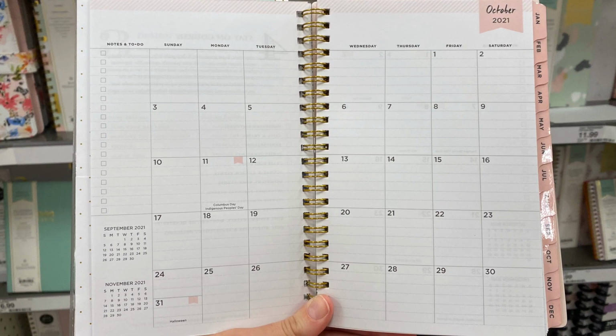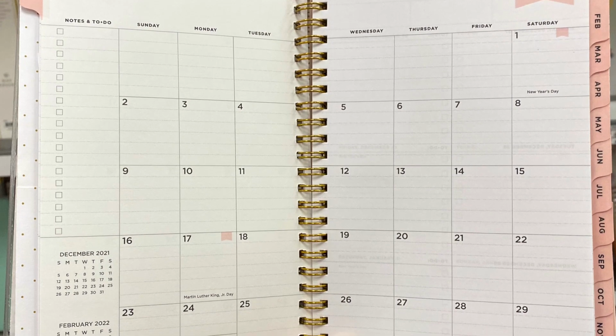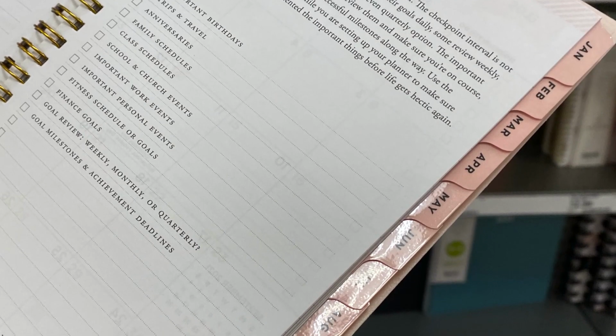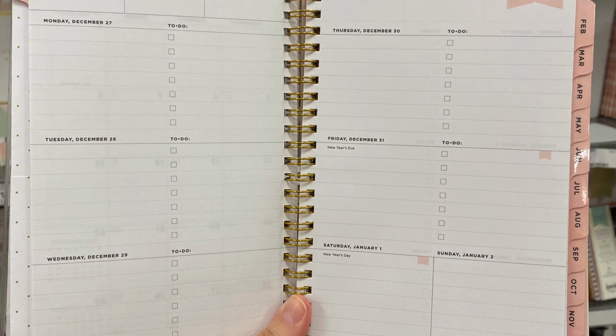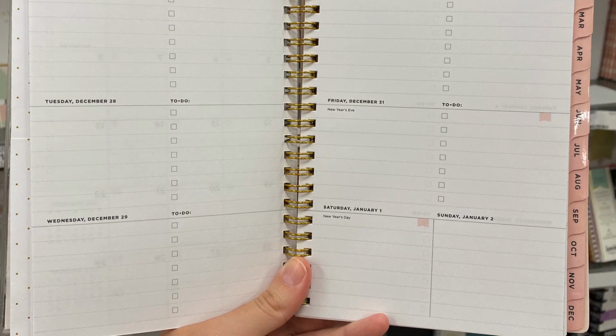So when you look at it, you've got those months, and taking a look at January, it starts on a Sunday, goes through to a Saturday, and you've got a notes and to-do column on the left with some perpetual calendars. There are also some tabs there, which is really helpful, and the weekly layout is very Day Designer-y to me, and I mean that because it's got the top 3, which it's got lots of those little extras. Each day has a space for the day, it's got a mini to-do list, and Saturday and Sunday share a box. So I just like that it's got hints of the original Day Designer layout, the one that you'd order directly from their website, but it's still really nice, and it's a lot more affordable than some of the higher end planners that they sell.